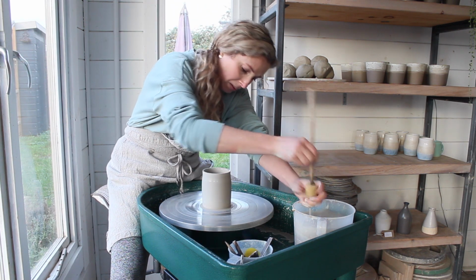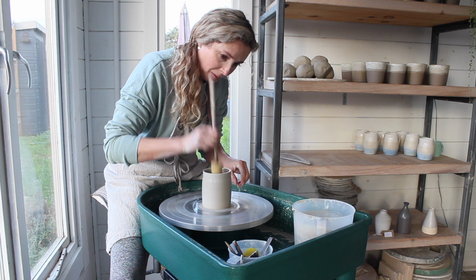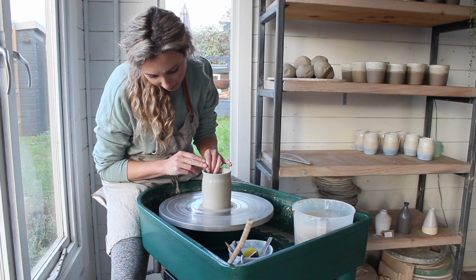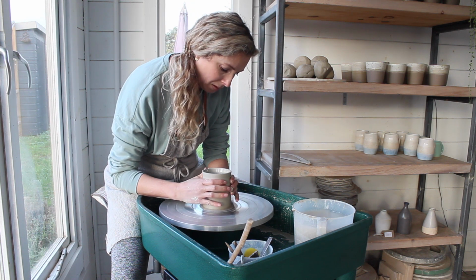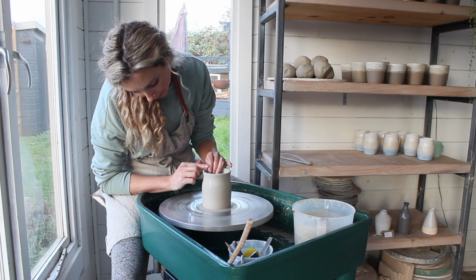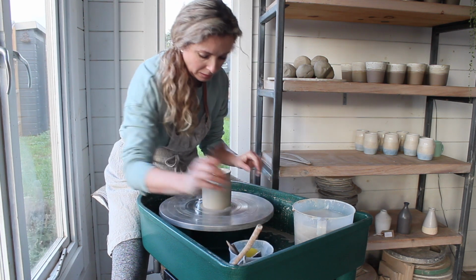Just so you know, I hadn't practiced these milk jugs at all. In fact, I hadn't been in the studio for a good few weeks as we just had the holidays and I had been away. So this first milk jug is the first thing I've thrown this year.